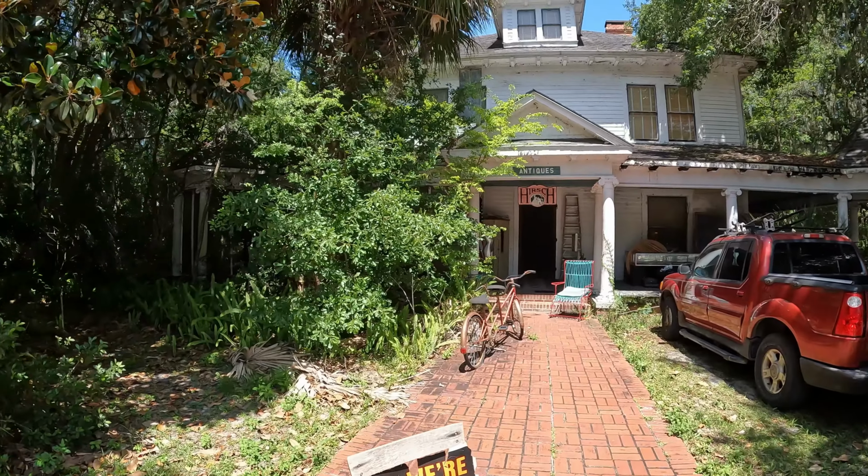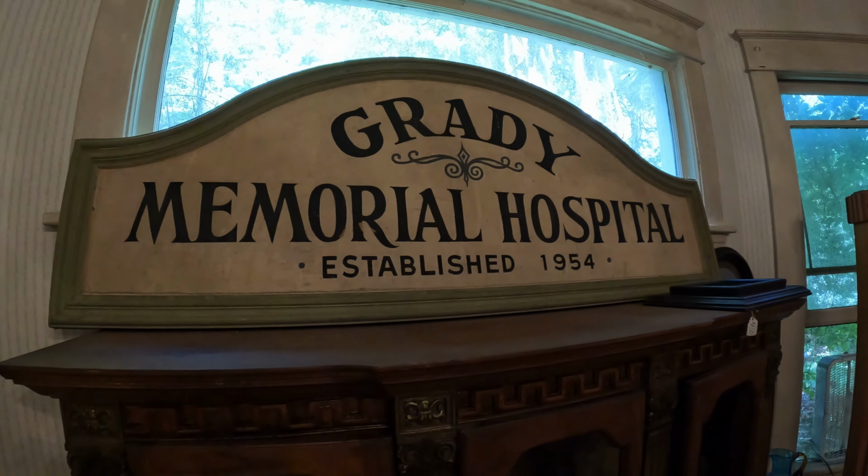Alright, so the last thing we're going to check out that's in the movie, at least in this area, is the hospital. The actual sign that says Grady is in there, and supposedly from what we saw, if you buy the building, then you get the sign. And surprise, surprise, it's currently being used as another antique shop.